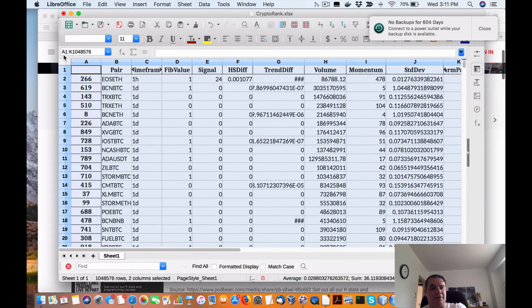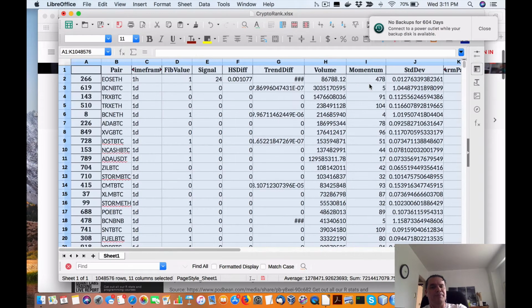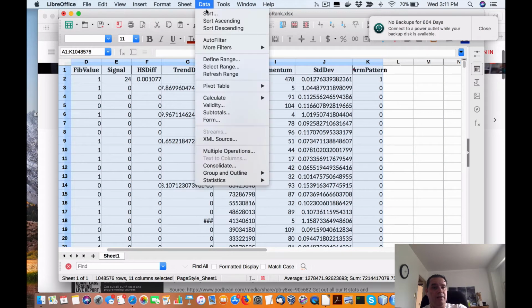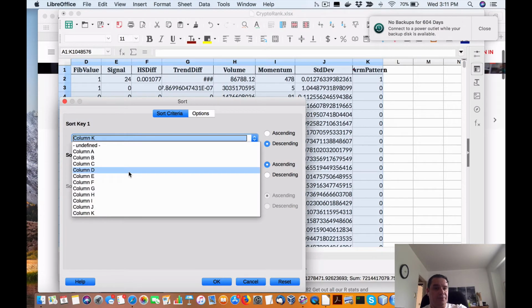But you also got to factor in all these other indicators to make sure that it's something you want to take on in terms of risk, volume, and volatility of the currency pair. But we have all that data now in this one snapshot for that currency pair. So between all that, I'm now going to sort by signal, which is column E. And I'm going to show you some charts.